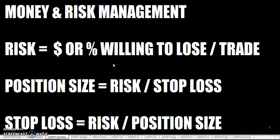But no matter where you get your advice, you have to use your own risk management. You have to set how much you're willing to lose on any given trade, because it's a possibility that you might lose on a trade.